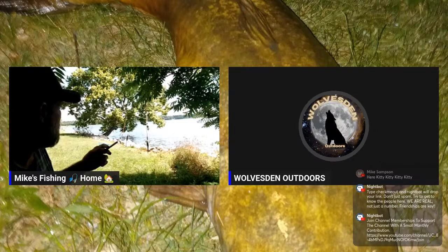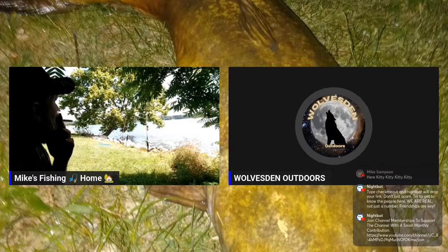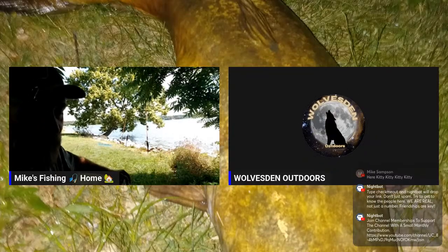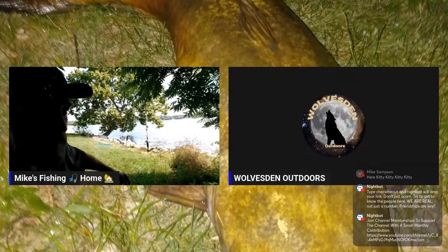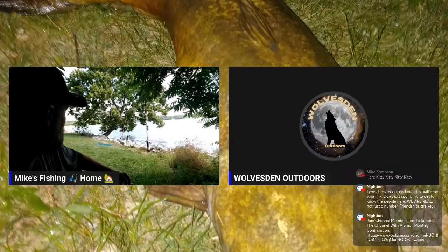One thing I do want to get my hands on, and I'm not exactly sure how I'll do it, is some skipjack. I hear they're really, really oily. The only time I ever seen a skipjack was that time I went down to fish with Avid. He had a skipjack in a freezer bag, I believe, like a vacuum lock bag.